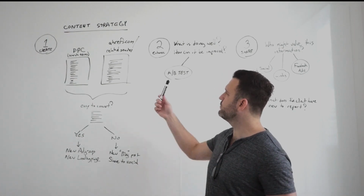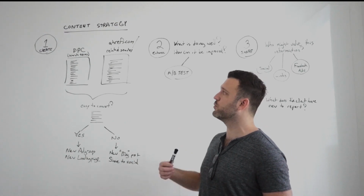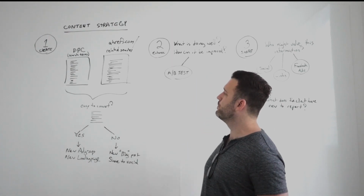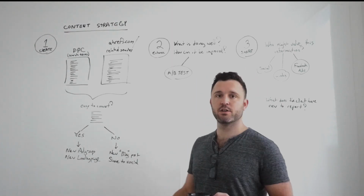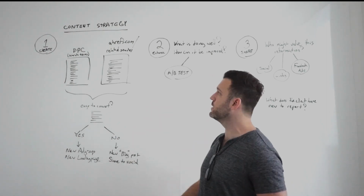So what I'm really going to do is just give our secret sauce away on how you can improve your website over time. Again, this is exactly what we would do if you hire us. But if you're short on budget and you have the time, I think this is a great workflow that you can use yourself to enhance your own website.